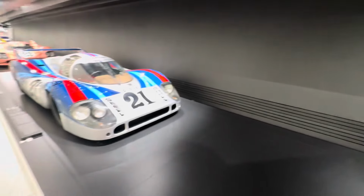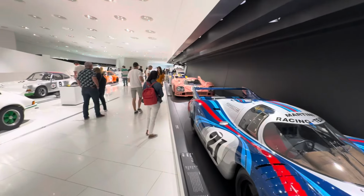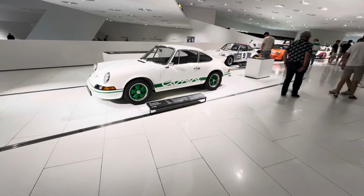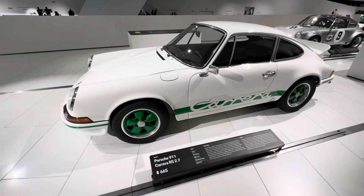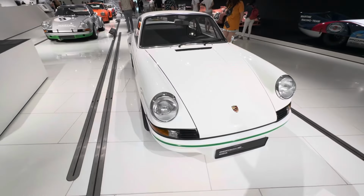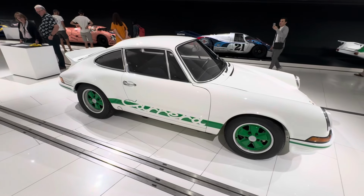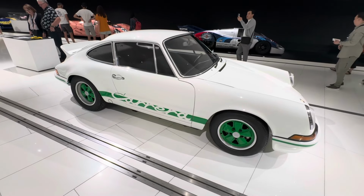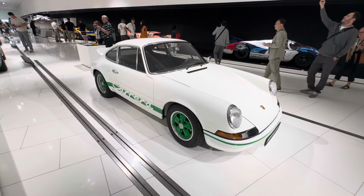Absolutely stunning. Moving to the later years, you can actually see the pink pig, the Porsche pig over there as well. But I must move over to this Carrera RS 2.7. This really is an icon. 1973, with the white and the green. I feel like everybody sees this car and recognises its history and the position it holds in the automotive world. It's just stunning.